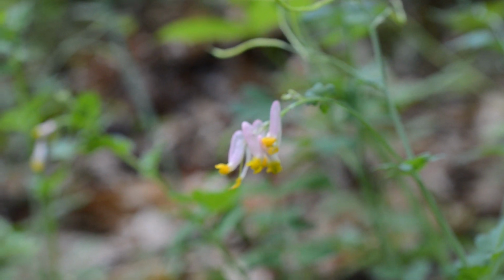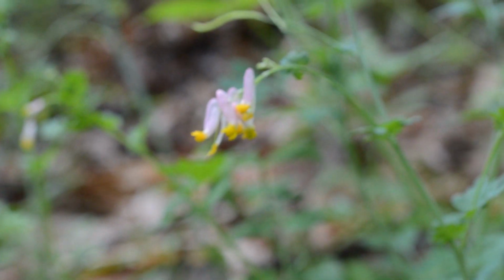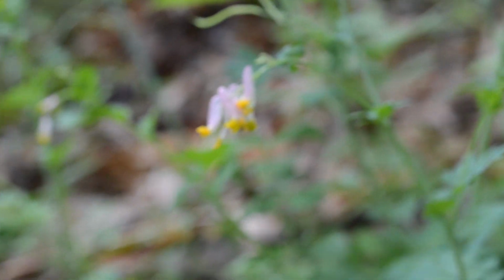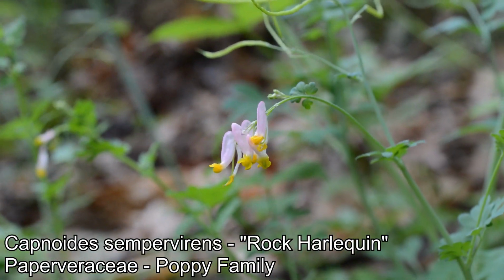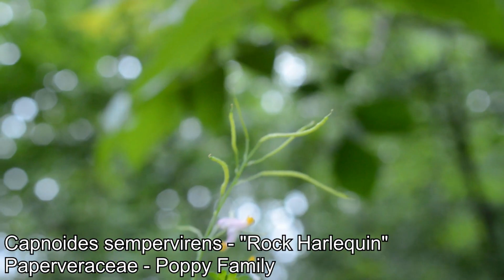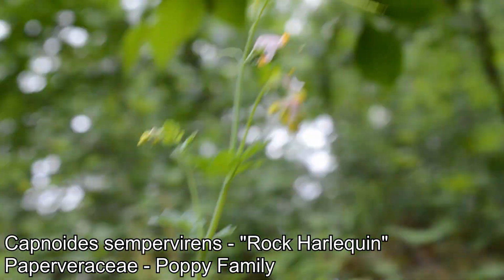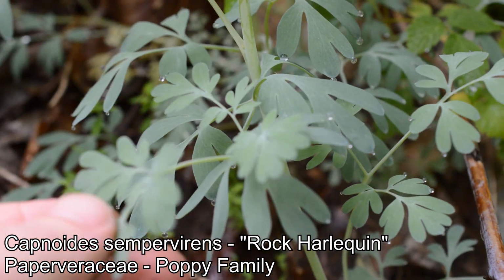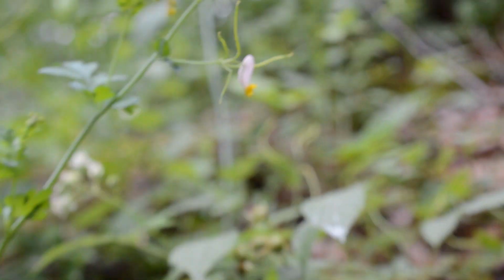Hey, we've seen this guy too, in the family Papaveraceae, occupying a very similar habitat to the Columbine. You've got Capnoides sempervirens here, starting to go to fruit, in fact. Look at those little poppy pods. And look at those nice little compound blue leaves there, perfectly adapted for open exposure.